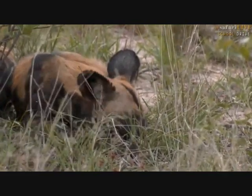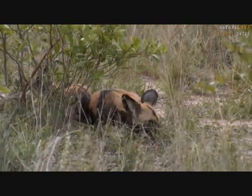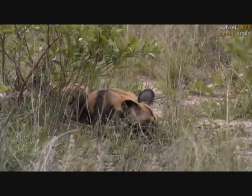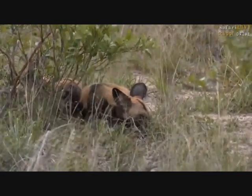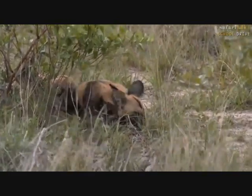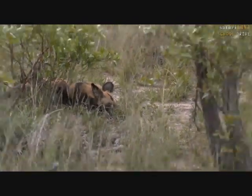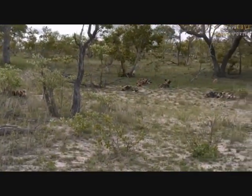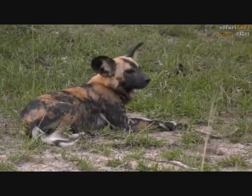Now, they're not actually the same as your dog at home. The dogs at home are more closely related to the wolves, but these also come from the same origin, the canids. But these are not as close to the domestic dog as the wolves that you would find in the mountains and in North America.